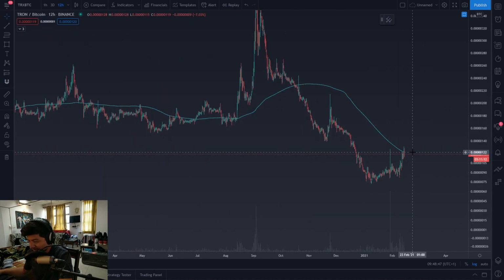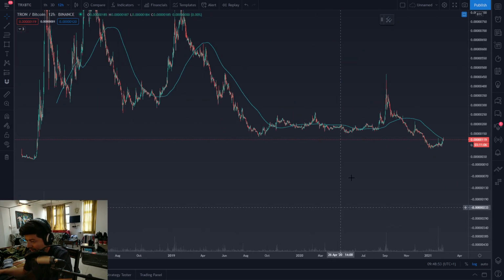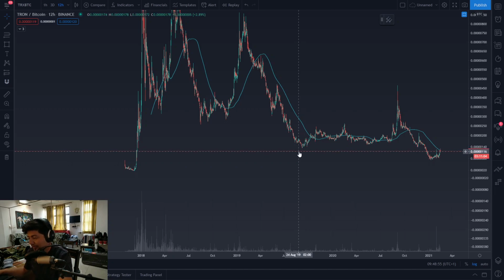You want to see opens and closes above the 200 simple moving average on the 12-hour time frame, and then it's going to be looking nice. So this was pretty basic analysis on Tron. I'm going to be taking a look at Tron in a comprehensive way pretty soon, as and when we resolve the BTC pair right here.